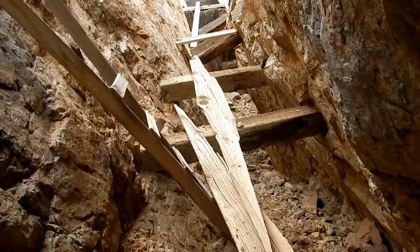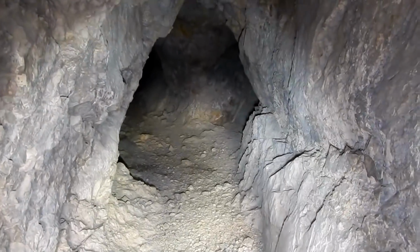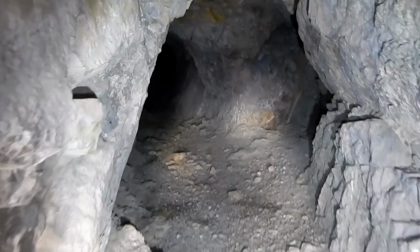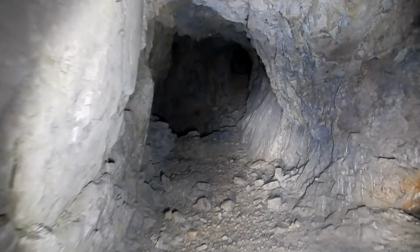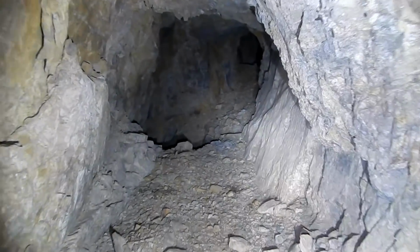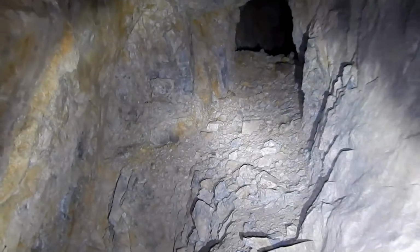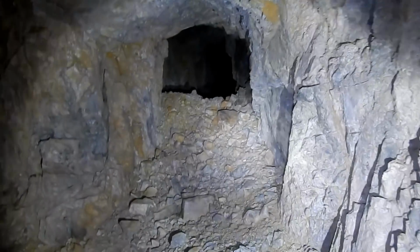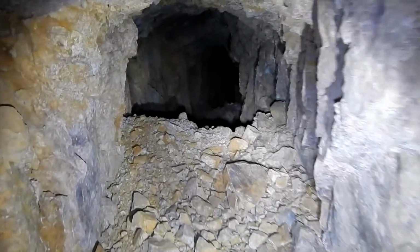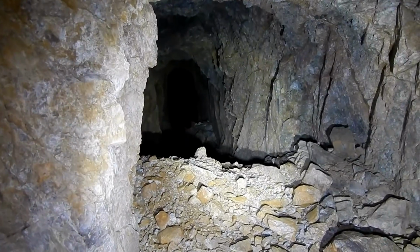Okay, that's looking back at the stope I came through. We've got a portal here. Looks like it comes up to a shaft of some kind. No, just a little pit. 6-foot pit. You can see the vein they're following here.